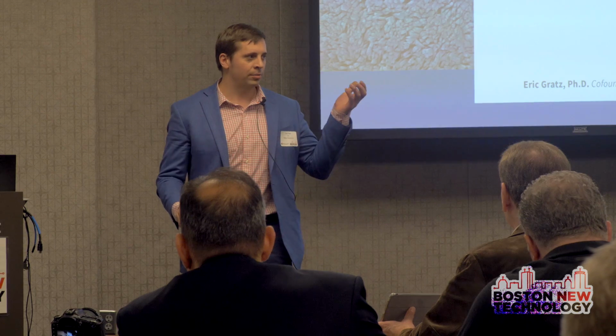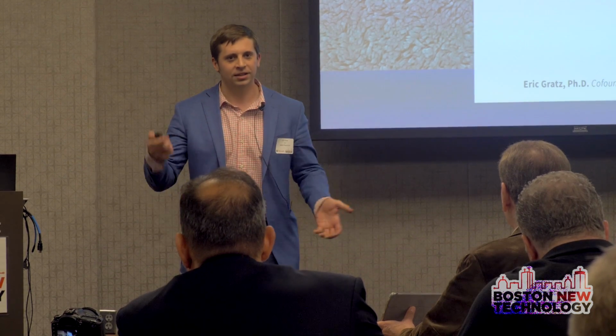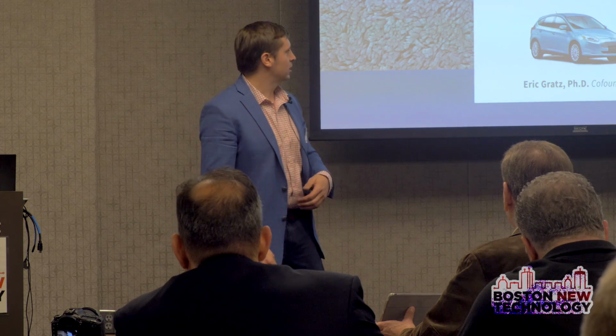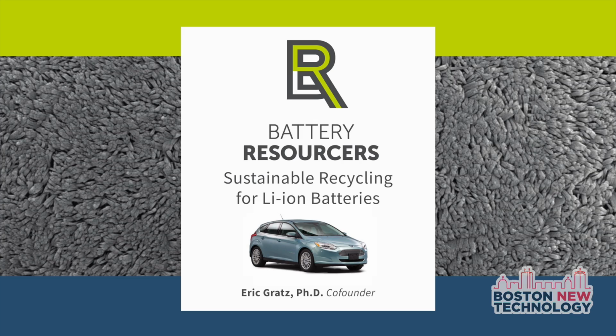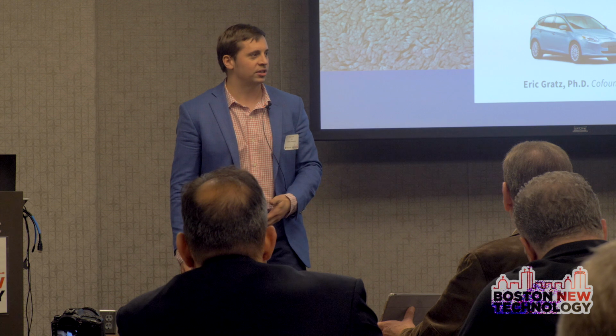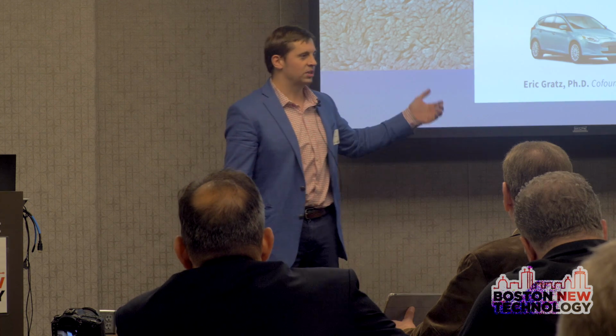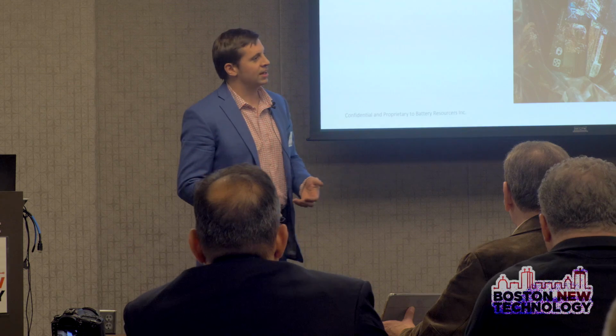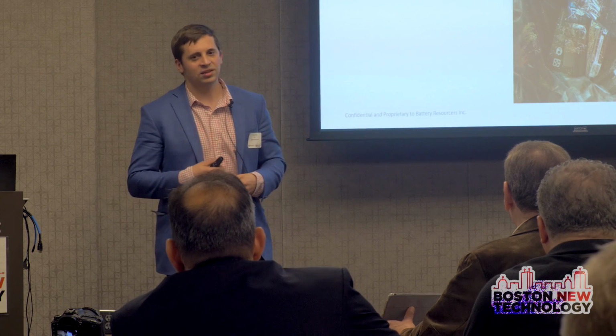So if you think about a battery, it's got a positive and negative side, an anode and a cathode. And we can recover the cathode materials from a mixture of any lithium-ion battery. And why that matters is in electric vehicles today, the cathode materials are inherently mixed. So our technology is the only technology that recovers those cathode materials directly to be used in new vehicles or batteries.